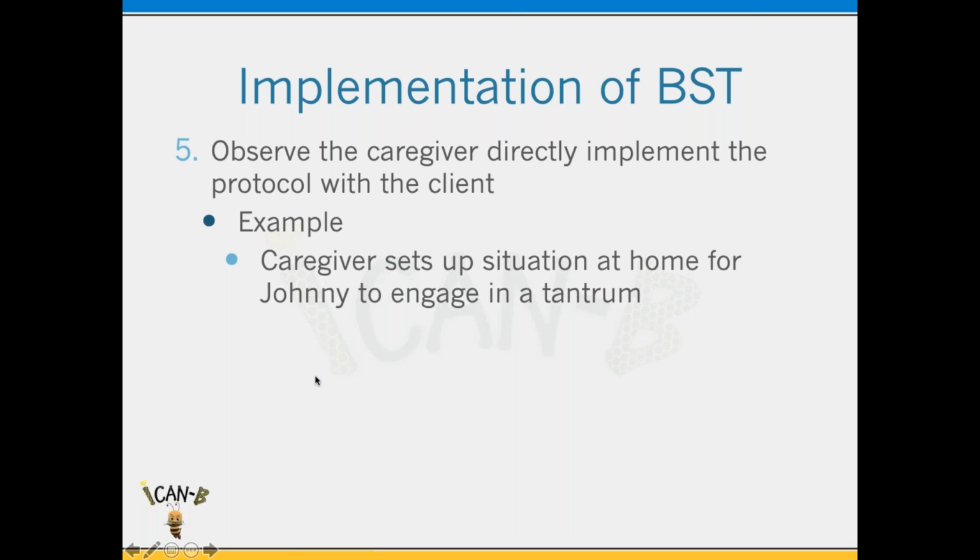All right, so Dr. D, bring the step. Number 5. So number 5 is basically the feedback. I believe, Dr. Aclan, this is going to be the feedback that Dr. Aclan was referring to. So in this situation, you're going to observe the caregiver or the behavior technician implement the protocol with the client, and then basically in this example, the caregiver sets up a situation at home for Johnny to engage in a tantrum. So there's going to be an opportunity for that episode to occur.